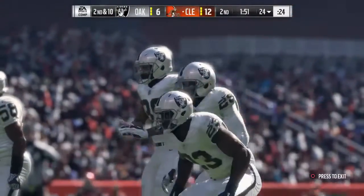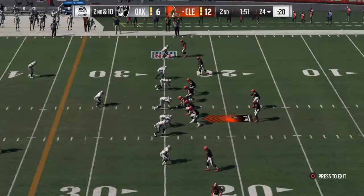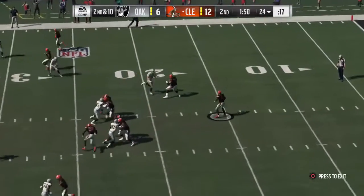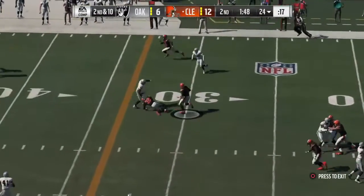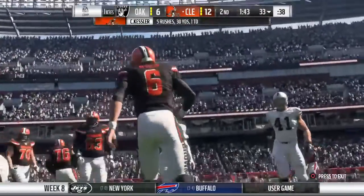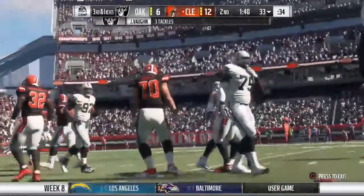Offense looking to avoid a 3rd and long. It's 2nd and 10. Out of the gun. Kessler. And an alley to run. And he'll get it up to the 33-yard line. Give him 10 yards on the pickup, and they'll be faced with a 3rd and inches.